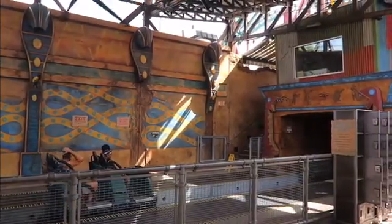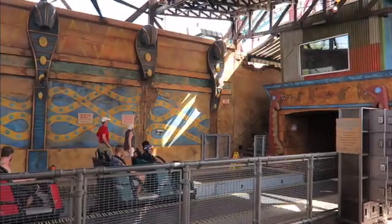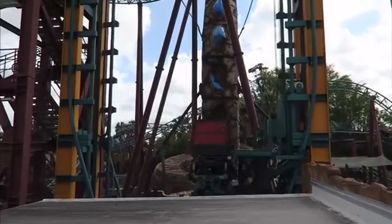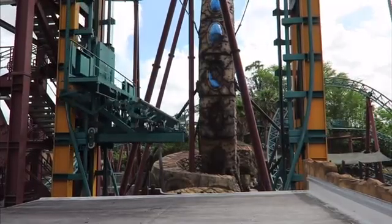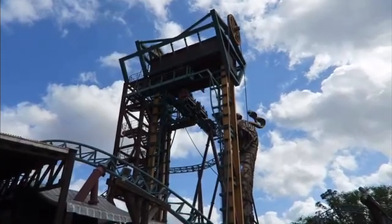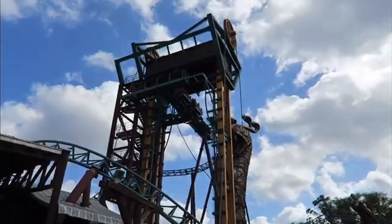Now, I will say, compared to most other family spinning coasters, this is definitely a more controlled one. It uses the same system, I like to think, as the extreme spinning coasters, because they spin very slowly and it almost feels like a controlled system. But it's not so controlled that you won't spin at all. You still will spin, but not to the point where you're going to be nauseated at the end, which I think is really nice.